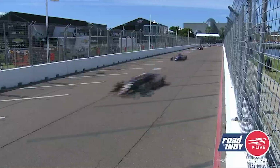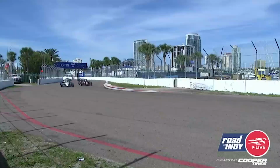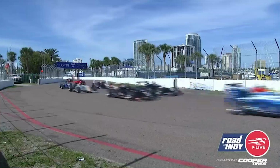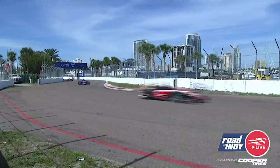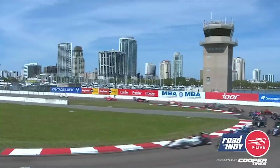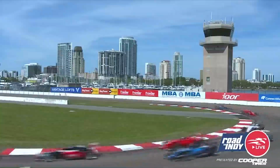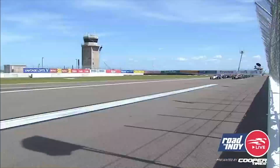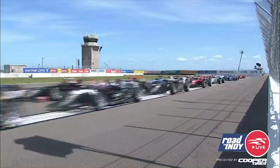Side by side, cars align. 11 rows of 2 make their way out of turns number 13 and 14. The pace car off the field. Our VIP from Andersen RacePark awaits with the green flag as the field makes their way out of turn number 14. They come down the straightaway for the first time, and here for the call of the start of the race, the voice of the Road to Indy, Rob Howden.